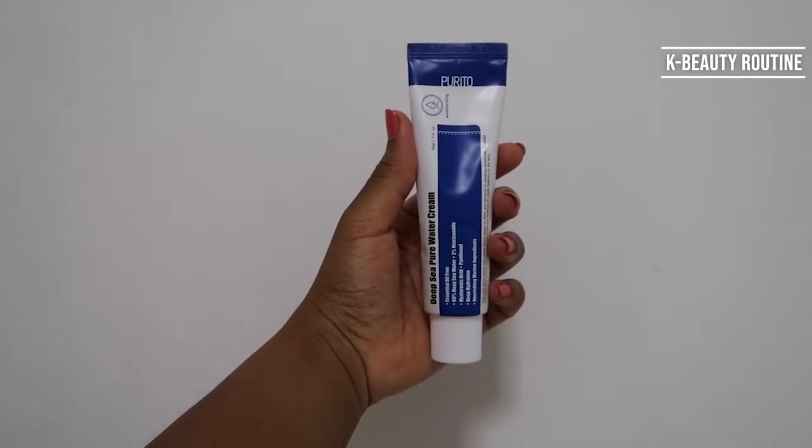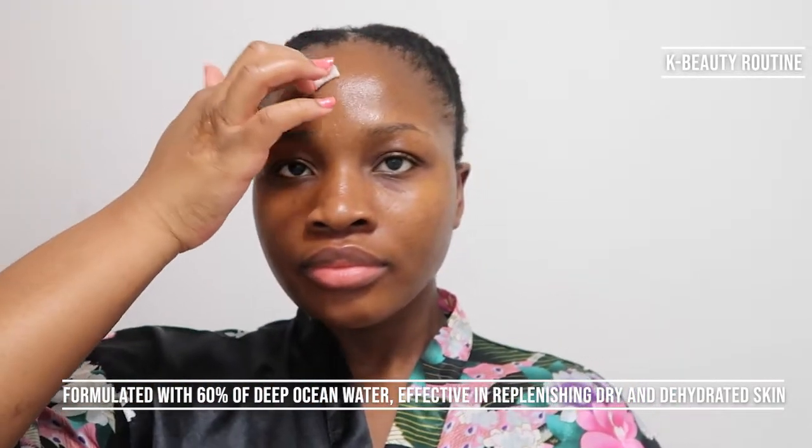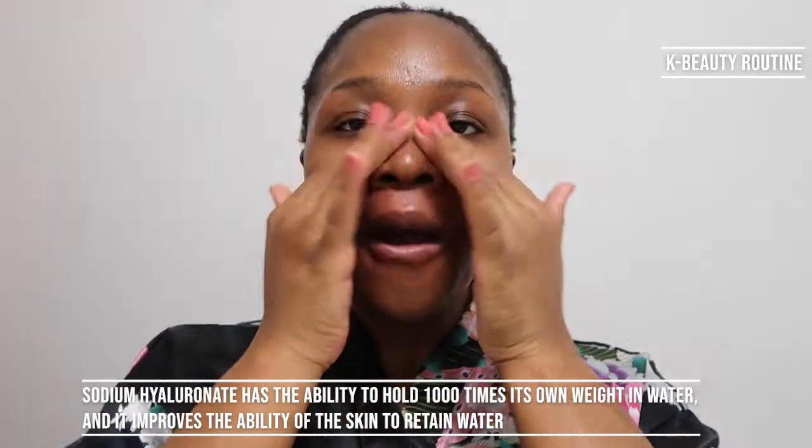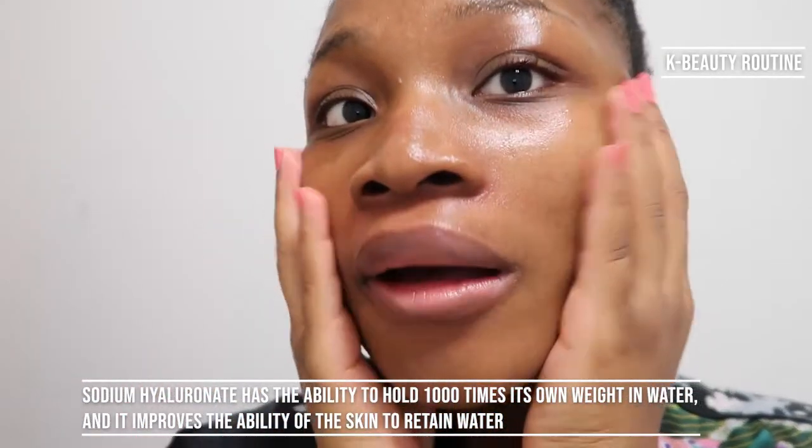This cream is formulated with 60% deep ocean water, effective in replenishing dry and dehydrated skin. The cream has a clear and gel-type texture that glides on easily, feels lightweight, and is long-lasting. There is sodium hyaluronate, a form of hyaluronic acid that is a natural moisturizing factor that helps skin attract and absorb water. Sodium hyaluronate has the ability to hold 1,000 times its own weight in water, and it improves the ability of the skin to retain water.